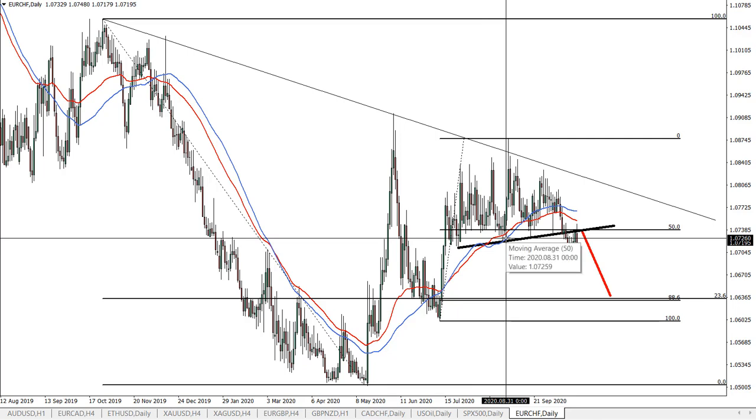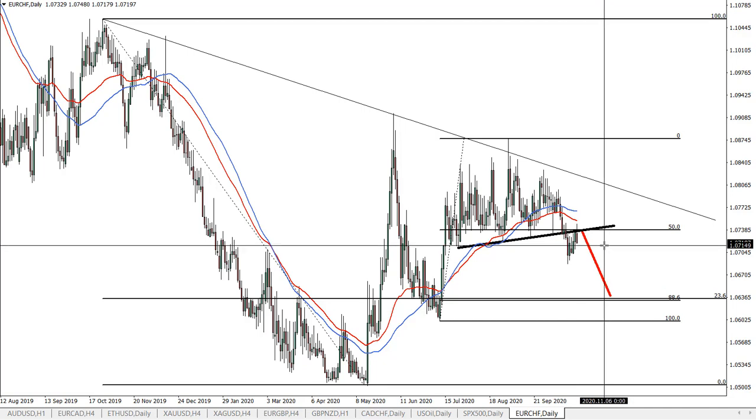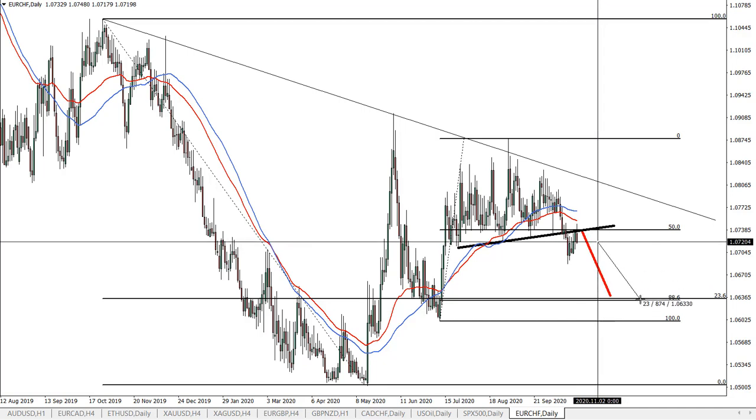And what I think is that this pair will be driven by the Swiss franc strength. Because of the gold upside potential, the Swiss franc usually follows that. Like the Canadian dollar follows the oil, US oil, the Swiss franc follows the gold. So there are correlations in that, and the same correlation we can see on the Swiss franc.